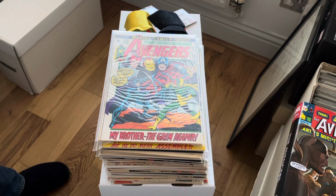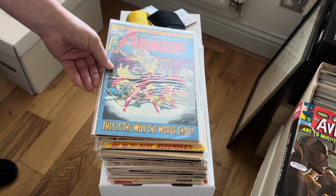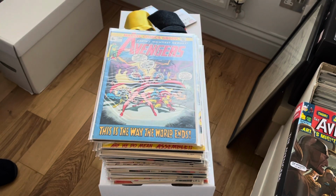By this time, I'm not sure it's this issue, Roy Thomas has left and Steve Englehart started a pretty great run that lasts about 50 issues. He writes some fantastic Avengers. I'm going to just put that one down. This is the way the world ends. I like that cover. Yeah, Scarlet Witch takes on the baddie, whoever the baddie is, front and centre.